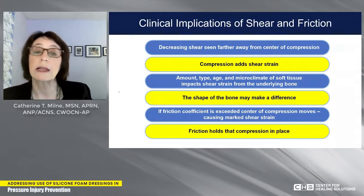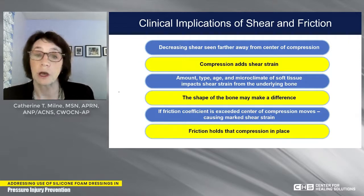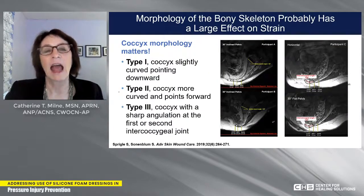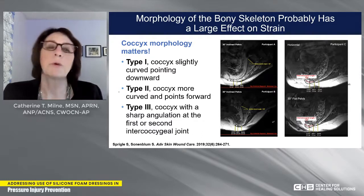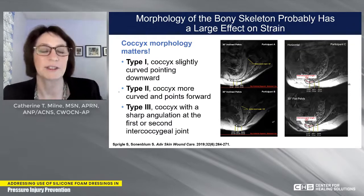So you are really looking for a multi-layer foam dressing that impacts both the coefficient of friction and heat, humidity, and strain. A lot of us are worried about what's on the outside compressing the tissue, but we probably need to be looking at what's on the inside compressing the tissue.